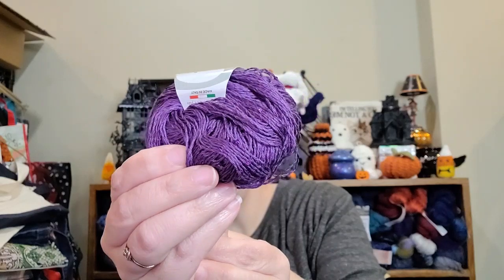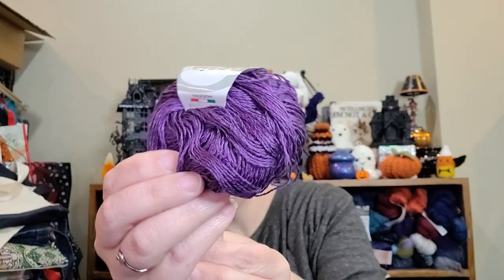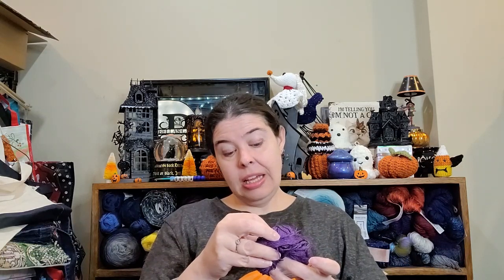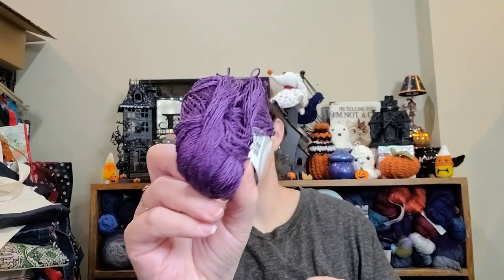It has sequins in it. So this one is a little tiny one. It needs to be like a little bit of an accent somewhere. It is 95% cotton, 5% polyester. Its color number is 2116. Made in Italy. It is 25 grams, 105 meters, or 0.88 ounces, or 114 yards. So, such a pretty color.